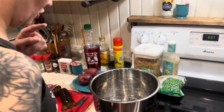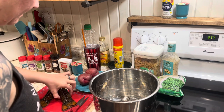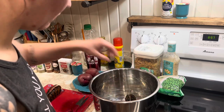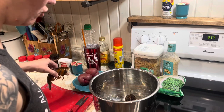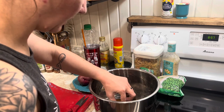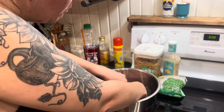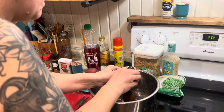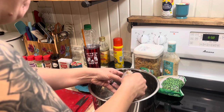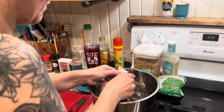Okay, so what should we do? I'm going to put these in the bottom, right on this trivet. Ooh, I don't know what side you put, up or down. I guess it'll cook either way, won't it? Oh wait, are you supposed to make it a little more open? I don't know. Shadow. Dog's barking. Somebody's here.